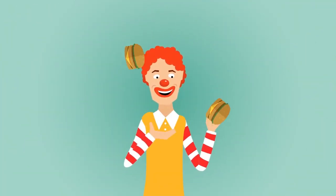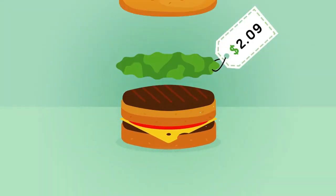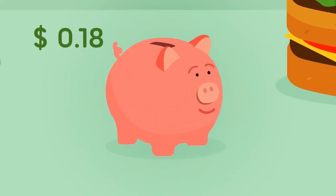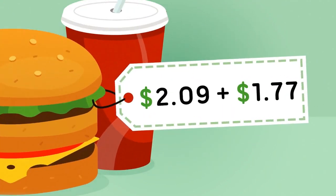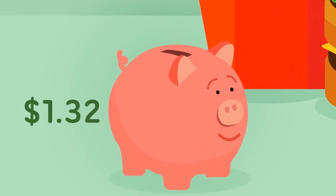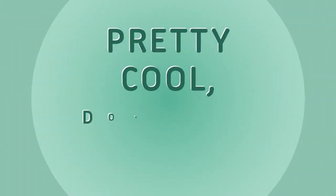Did you know that it costs McDonald's $1.91 in advertising just to get you into the drive-thru? And when they sell you a burger for $2.09, they're only actually making just 18 cents. But when they upsell you fries and a Coke for $1.77 more, they make, and more importantly, they keep $1.32 profit. Yes, 8 times the profit of the initial sell. It's pretty cool, don't you think?